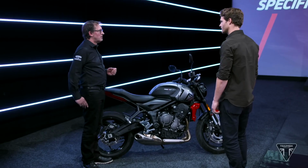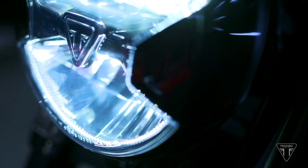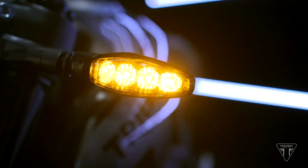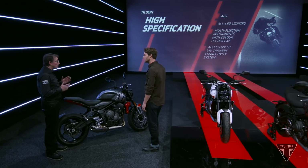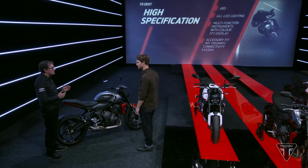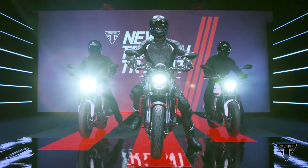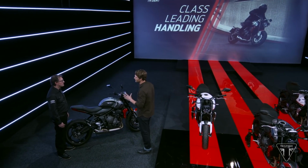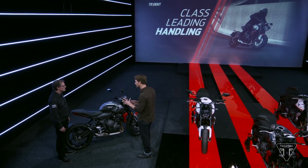The Trident has ABS, and we have these fantastic new multifunctional instruments with colour TFT display, which also allows you to add Triumph's unique connectivity system, which gives you turn-by-turn navigation, unique GoPro control, plus phone and music operation. Finally, the Trident has full LED lighting, from the headlight to the taillight, and these slim self-cancelling indicators, which together not only look great, but are also maintenance-free and give you a bright white light with increased visibility.